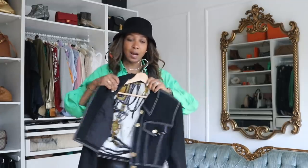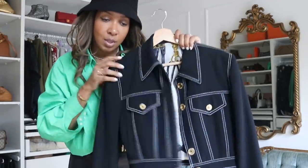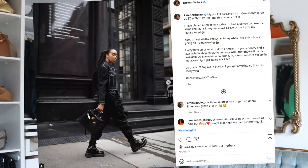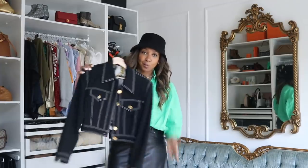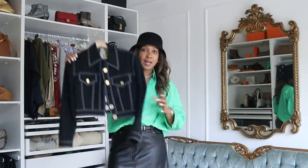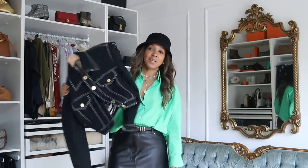I cannot tell you how much I have worn this cropped little number. I could even wear it with this long midi skirt. You always ask me whenever I wear this, where is this from? Where did you get that jacket? It's vintage. I got it from a vintage shop.